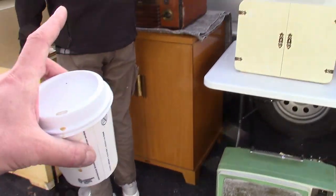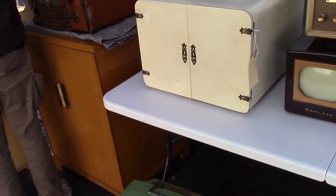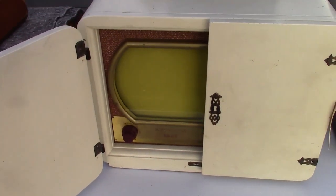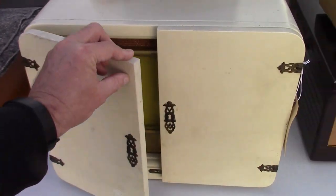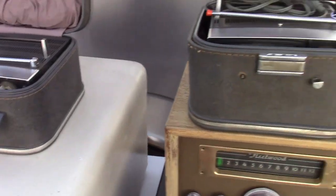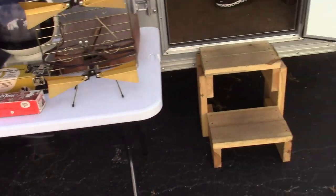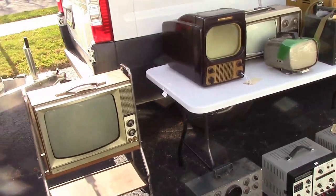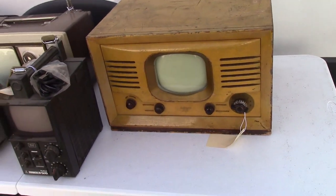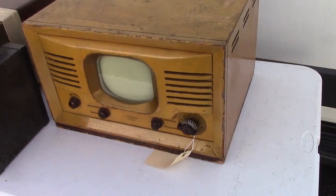Beautiful blonde Zenith Porthole, RCA 621. That is a Hoffman. I have a very similar one, but without the nice doors. Here's a Queasy Vision green safety cover. A little Sony mini TV. Another one, Cleveland, just a VHF tuner. GE Locomotive, automatic. I'd love to get it, but I just can't make it happen. Those are pretty rare, very rare.